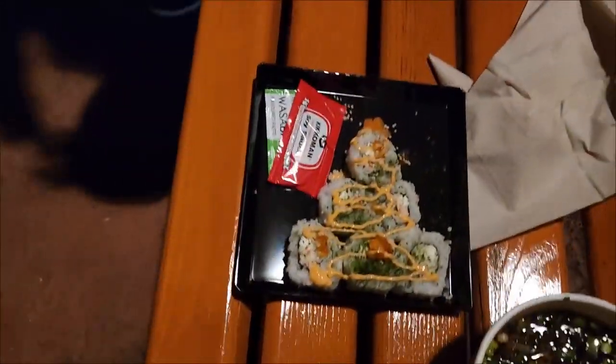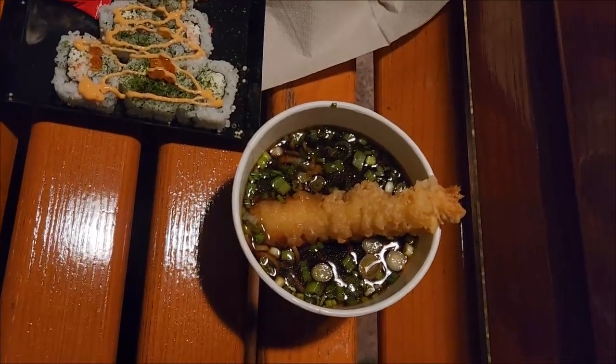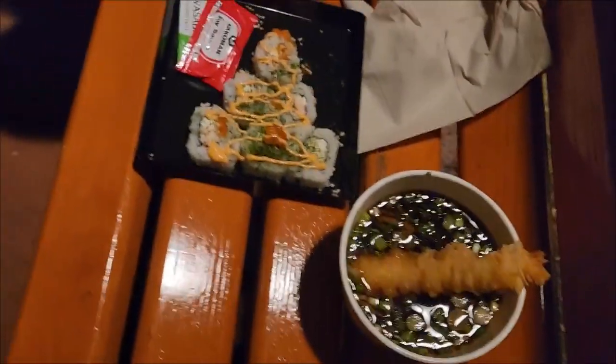From the Japan Pavilion, we have the sushi Christmas tree and the holiday soba. They both look amazing. I think I had the soba last year. But we'll dig in and let you know what we think.